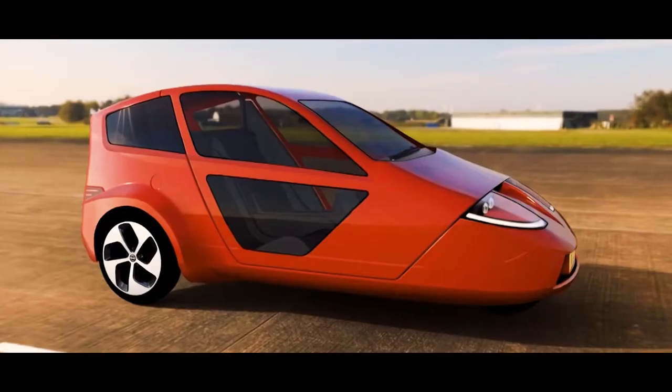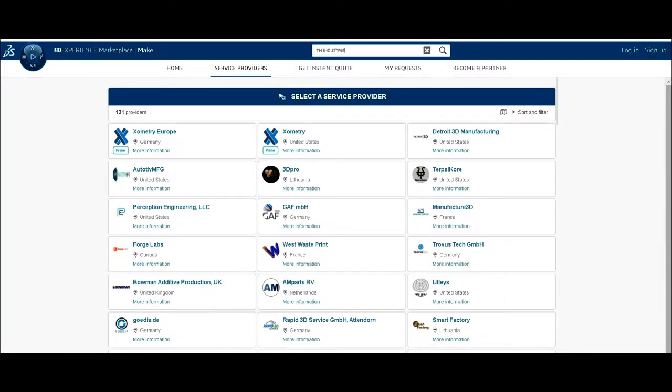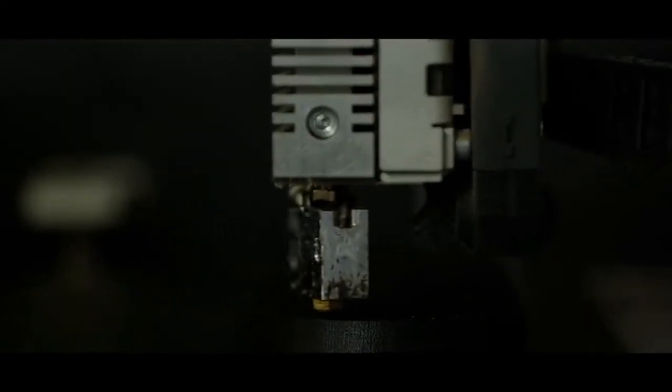Luckily, whilst Googling, I came across the Dassault 3D marketplace. I was able to put the parts up on there, and the difference this time was that the manager phoned me back and we were able to have a proper conversation about what I needed, which is reasonably unusual.